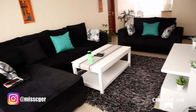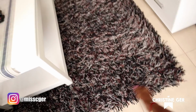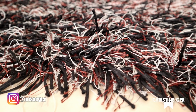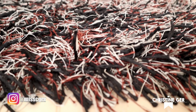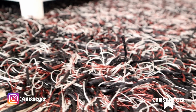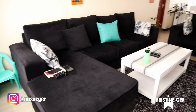From this angle, that's how it's looking. And before I go far, maybe I can talk about this carpet right down here. Yep, this one I got from Eastleigh a long time ago. I think I got it around 2016 when I moved to my other house. So it served me in that house, and it's still serving me here. And I got them from a place called Day to Day in Eastleigh. It's a mini supermarket where you can get a lot of house stuff, and I'll leave the details in my description box so that you can go and check in case you forget by the time this video comes to an end.